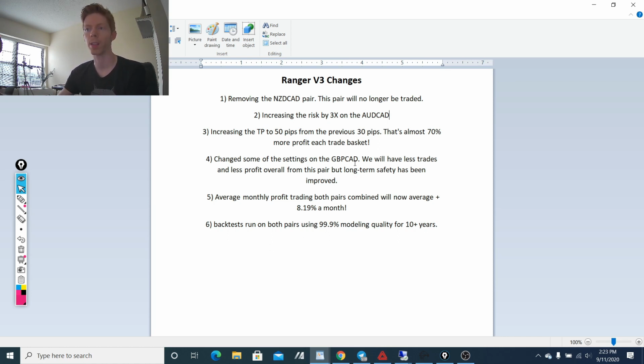All right, so I changed the settings on the pound Canadian dollar, which gives slightly less trades, but it's also safer for the long term. So that's the ideal situation. We're always trying to be safe with how we trade. And the monthly average now is 8.19%, which is really a substantial increase from the previous version, which was averaging roughly 4 to maybe 6% every single month, although we could have profitable months all the way up into the 10% range.